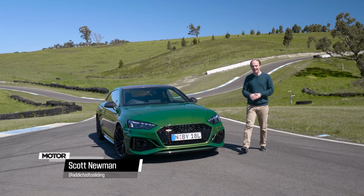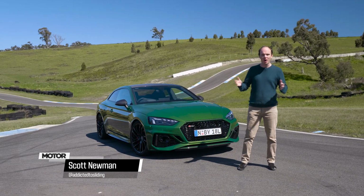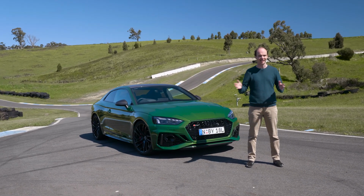Today's track test involves the Audi RS5 Coupe. I'm going to quickly run you through the important specs, get behind the wheel to see how it performs on track, and then set a lap time.